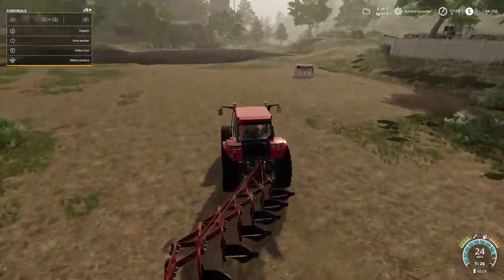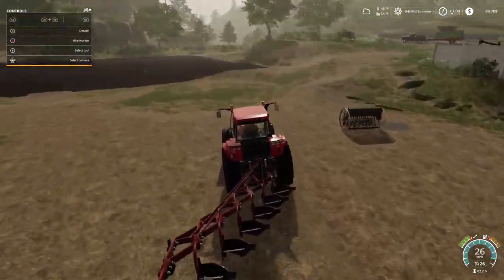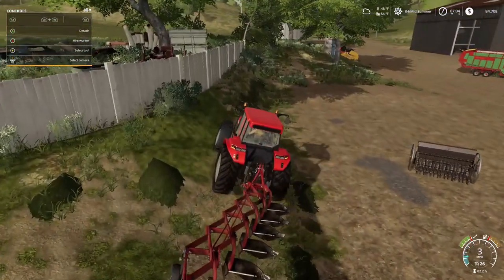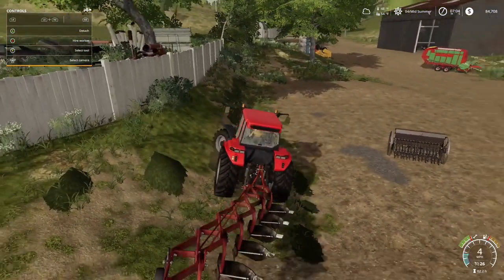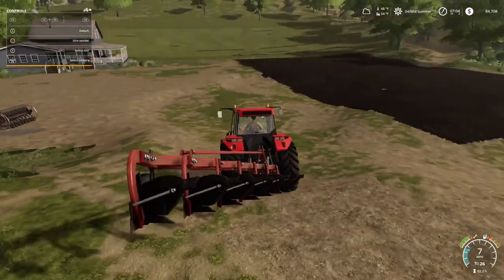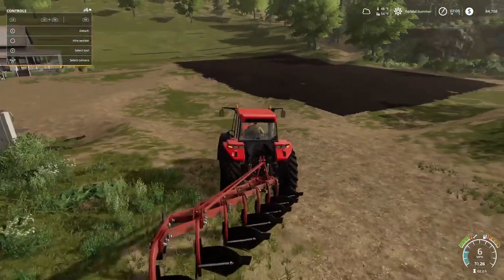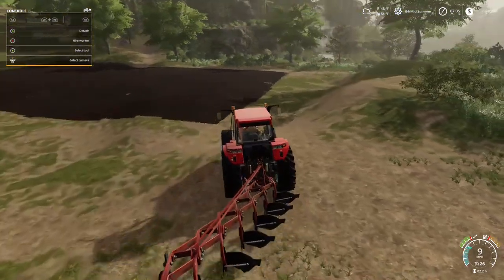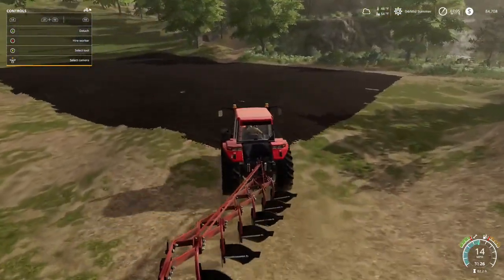It's definitely easier to start your plow on this side, I think. Ow, that was a bump. Okay, I'm gonna have to smooth that ground out. Oh yeah, that is pretty bumpy. We'll have to get back to the landscaping part at some point here. Get her straightened up over here.